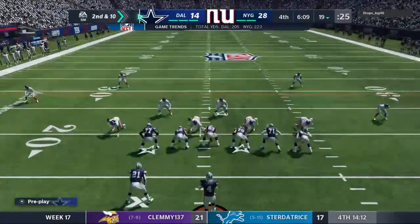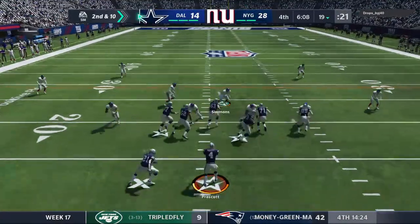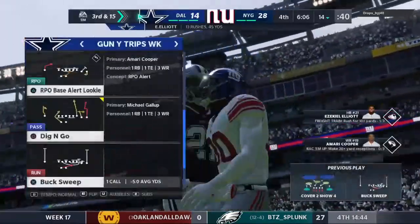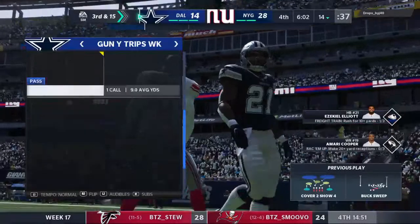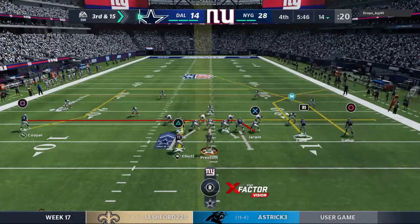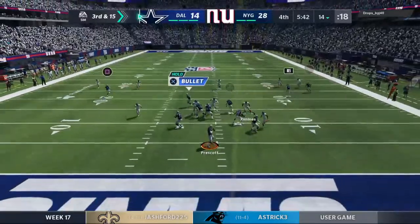After the incomplete pass, here now is 2nd and 10. From the shotgun, a give to Elliott. And he's going to lose yardage here back to the 14-yard line. That's going to go down as a loss of 5, and it brings up 3rd down. There's no question that coming into this game, this defense was pretty vocal about its desire to take this running back out of his game, and all that pregame whooping has turned into results.